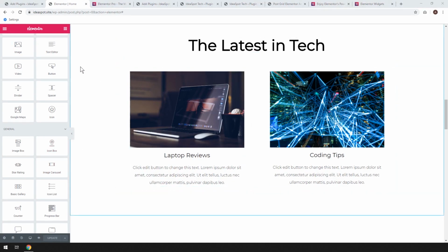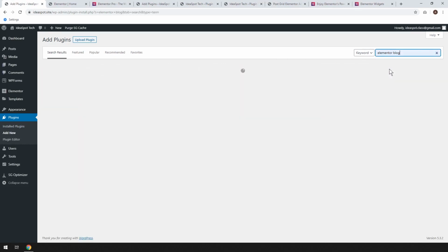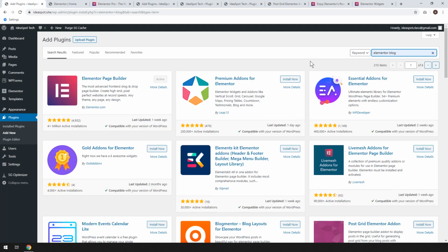Okay, so to do this, we'll need to head back to our dashboard, and from our dashboard menu, we go to plugins and we go to add new. We're going to need a couple of plugins to do this. So let's search for Elementor blog. Now, a few things will come up here, and a lot of them work really well. You can use premium add-ons for Elementor, essential add-ons for Elementor. Both of these work really well, and they give you heaps of different elements you can add for free into Elementor. So I definitely recommend trying these out.